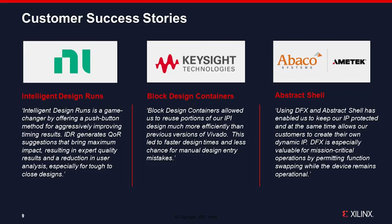Thank you. We've received a number of testimonials from our customers, and there are many more, but these are the three examples I'd like to share. One is National Instruments. We've been working closely together, and they had a very advanced design, using our advanced chips, and trying to hit very high frequency timing closure. They were struggling with timing closure for quite a few months. By using the intelligent design run, the example I gave for the machine learning tools, they were able to close the timing very quickly, in weeks. So this made them very satisfied with the timing closure aspects of the machine learning.